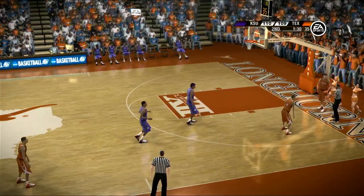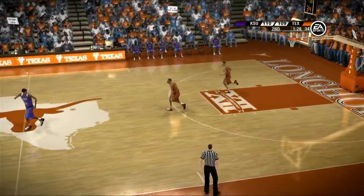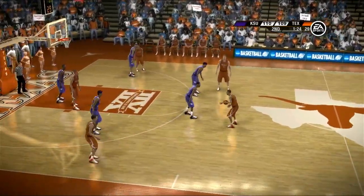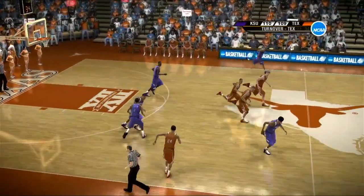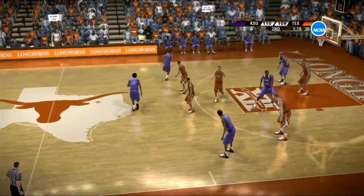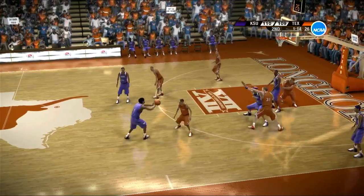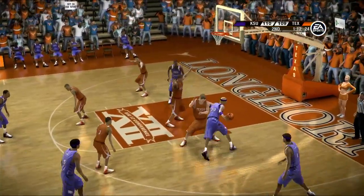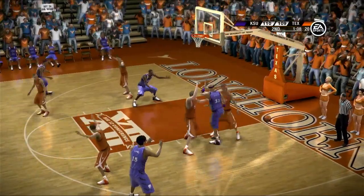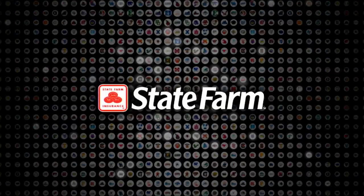Coming out of the timeout, I'd expect we're going to see more focused play on both sides. One would assume so. That bucket cuts the lead to 1. I told you there was a lot of time, Brad. Great defense. The shooting guard gets the ball. That spin move's not going to work against this defense. That's a no-no, baby. A defensive player beats him to the spot. The ball goes out of bounds.